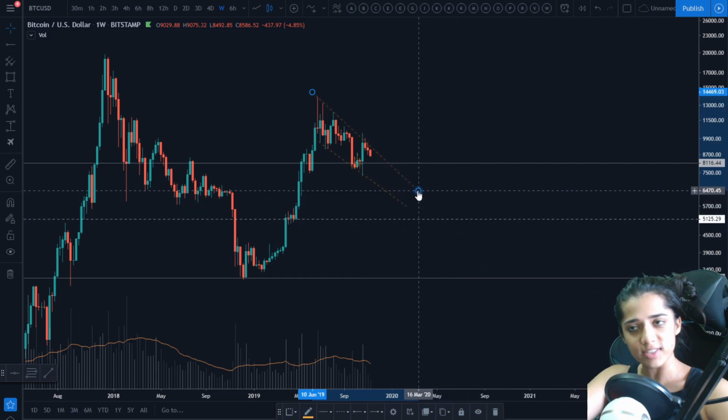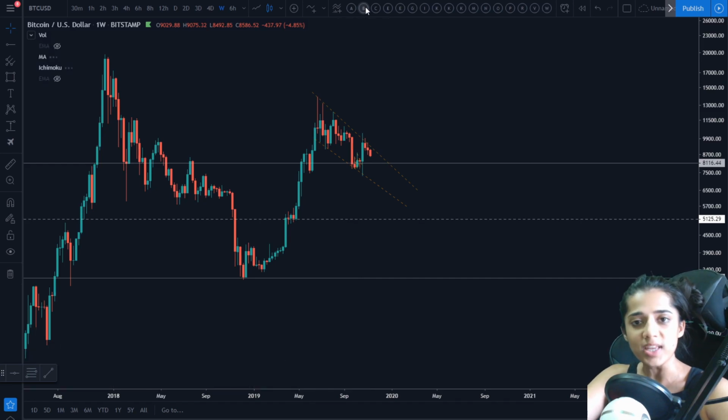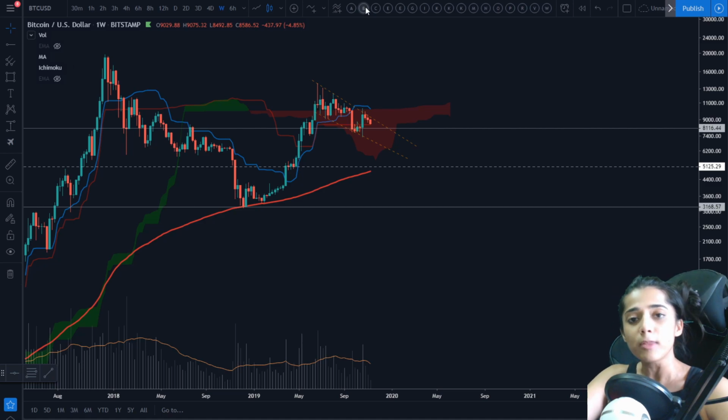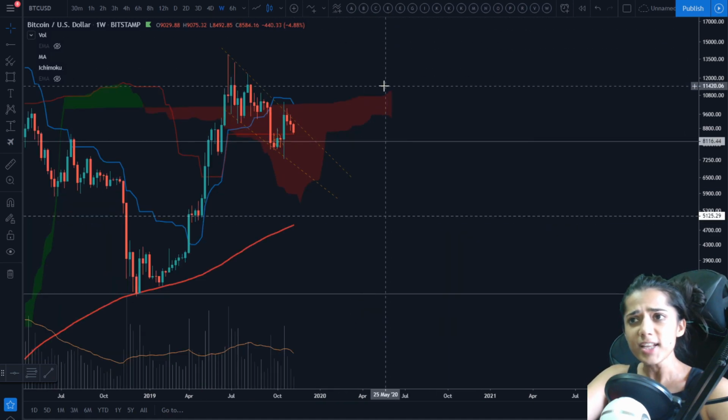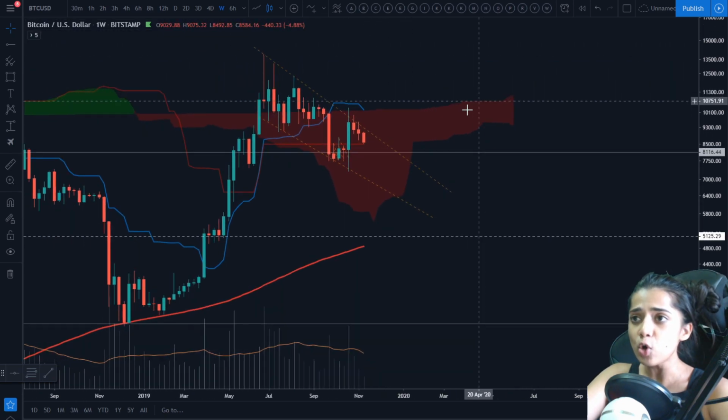Okay, so now that we have done that, the weekly level that I want to bring to your attention is the weekly Kijun. Go ahead and switch on your Ichimoku cloud, by the way. For those of you who do not know what settings we use, it's 20, 60, 120, 30. Those are the settings we use for the Ichimoku cloud, the double settings. So go ahead and put that on, and as soon as you do, you'll notice this.